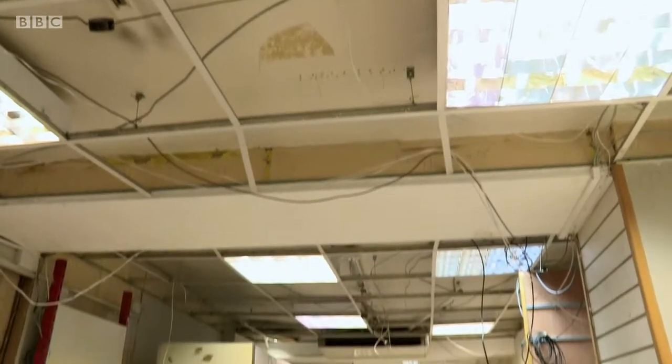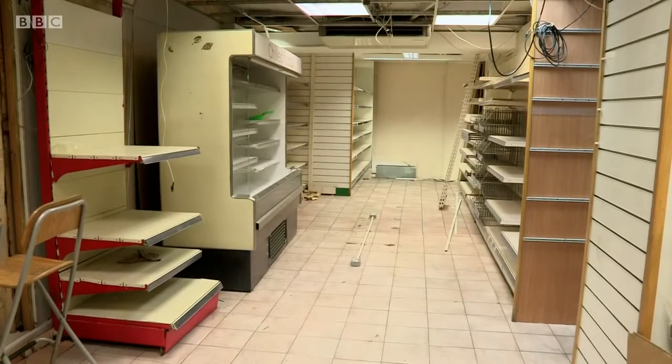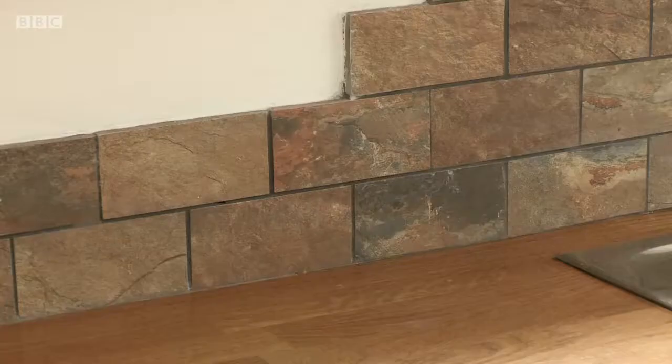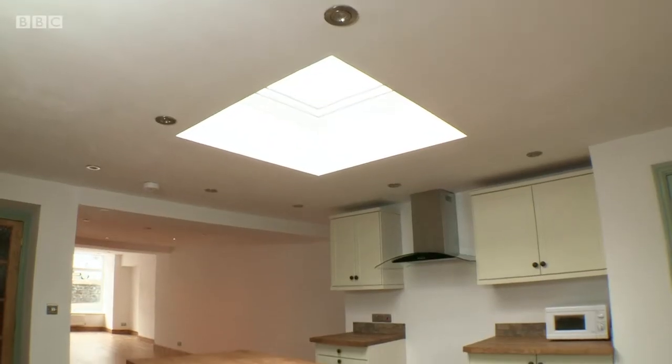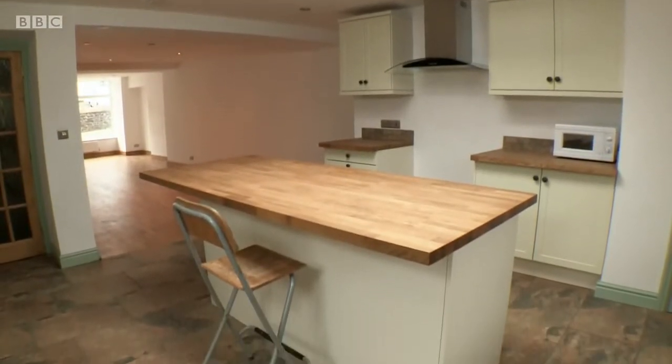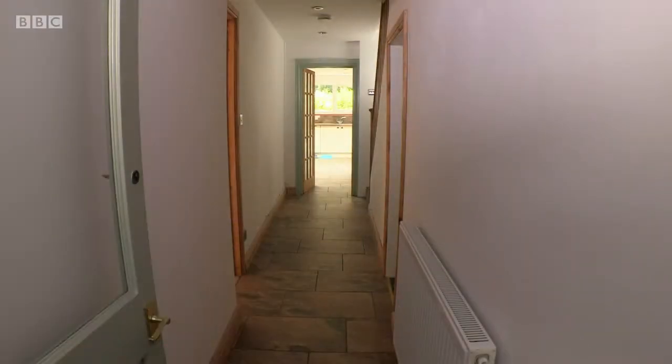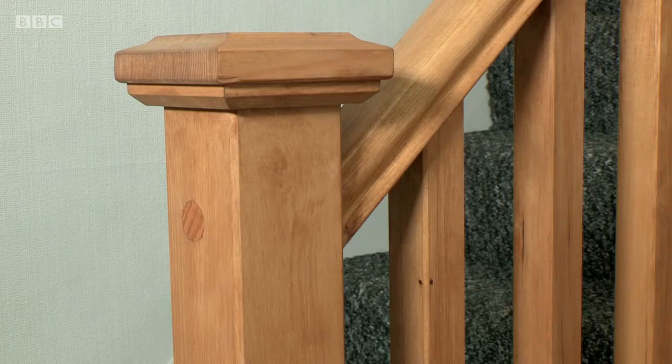Lessons learned for Gareth and wife Geraldine. They did have a provisional budget of 25 grand to convert it into a four-bed house, but have they managed to stick to it? We've gone a little bit over that. It's 35 to 40, but first time we've done this, I think we're a little bit naive in the budgeting. Yeah, we'll have to wait and see now whether we reap the benefits at the end.